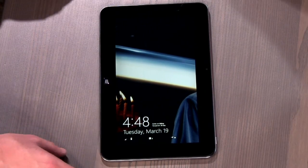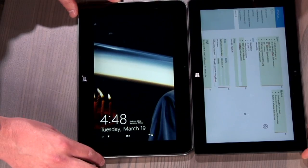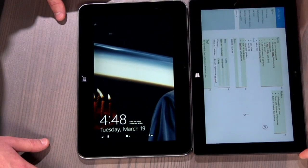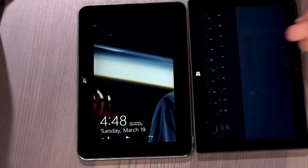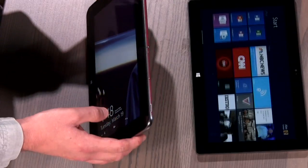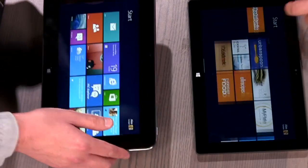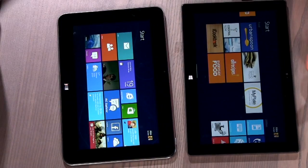It's interesting when you compare the two. It's also got a slightly smaller screen. It's about the same size with the bezel. It's got a larger bezel than the Surface, but Surface is 10.6. This is 10.1. And in terms of speed, do they feel identical? They really are. In fact, the hardware is the same, isn't it? Right. Well, this is an NVIDIA Tegra, while this is a Snapdragon. But they're almost identical. Okay.